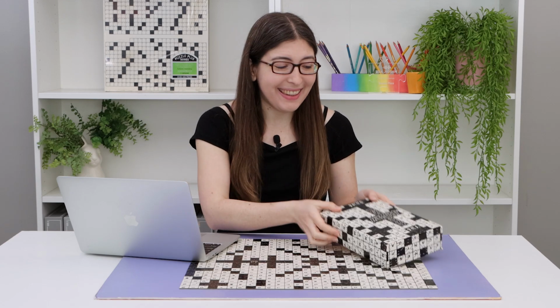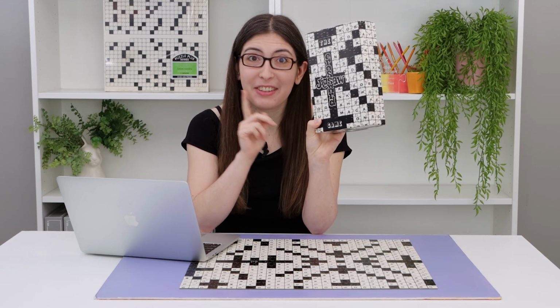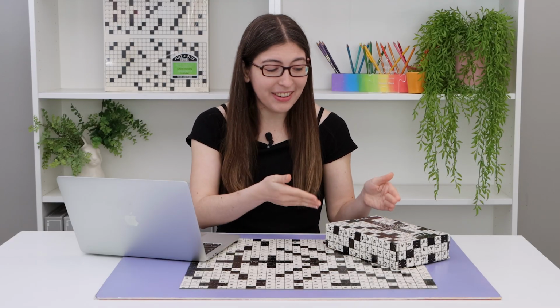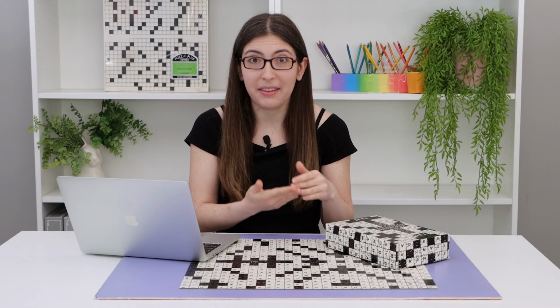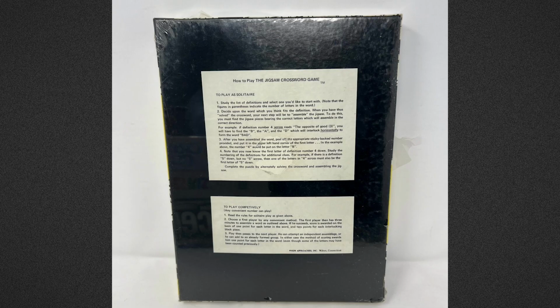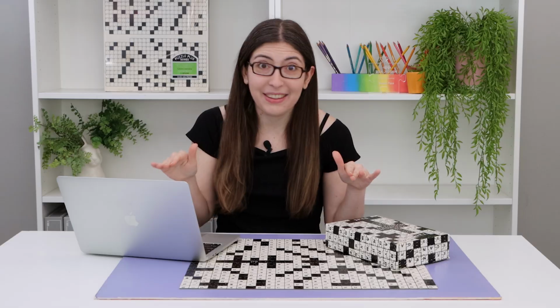Okay, so this is one where I really should have done my research first, because when I was researching other crossword jigsaw puzzles, look what I found! Another version of this puzzle, but with instructions on the back. That would have been so helpful to have when I was solving this one. So the way that I thought this worked is not how this worked.